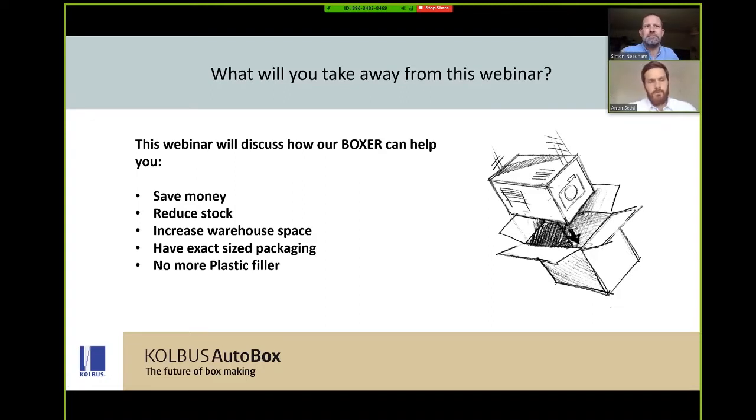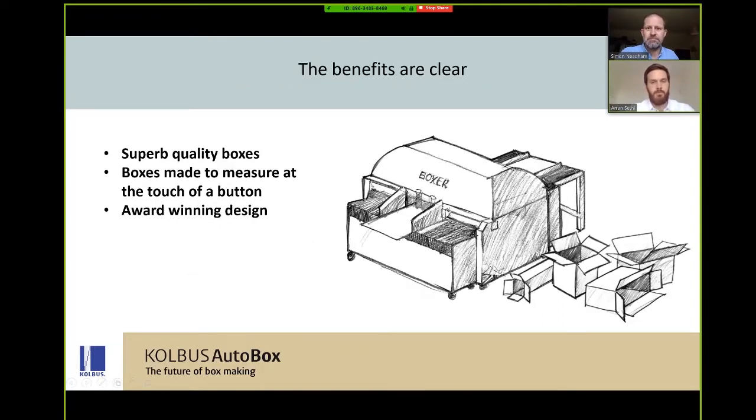For the end user market, customers we work with, the benefits are clear. Having the control to manage your packaging requirements becomes much more simple. The BOXER is an easy to use, compact box maker that makes box making look easy. Absolutely. The process of producing your own boxes is simple and easy. There's certainly no need to be a box making expert in order to produce good quality boxes.